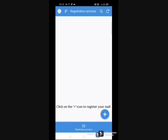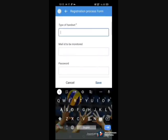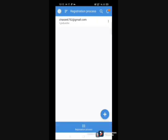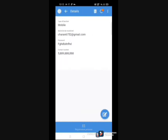By giving a tap on the plus icon, you can register yourself with the mail to be monitored. And here's the registration process form. Fill the details to get registered yourself. That's it, your registration has been completed successfully. By giving a tap on your entry, you can edit your details at any time.